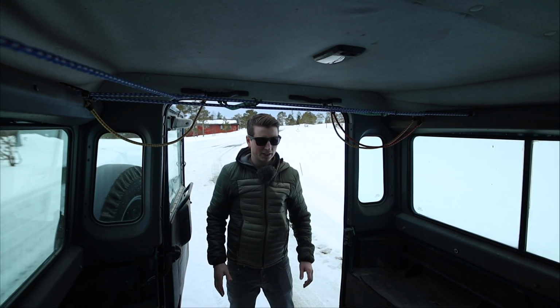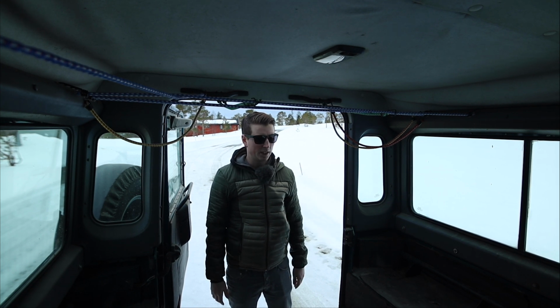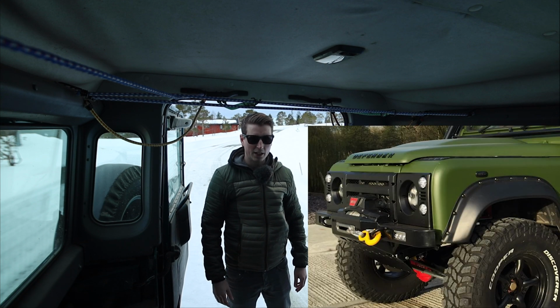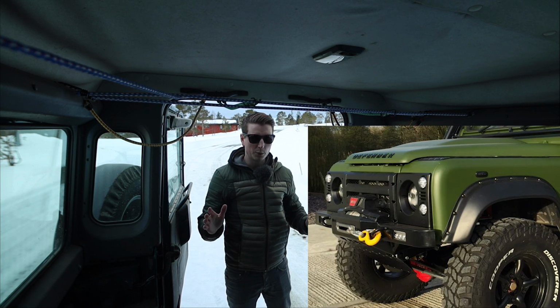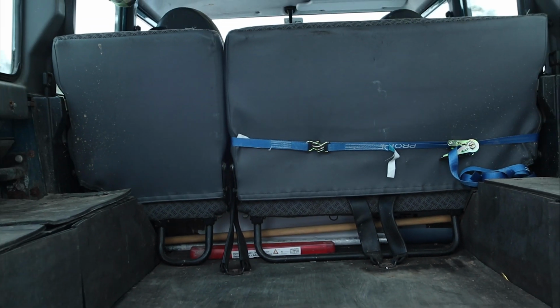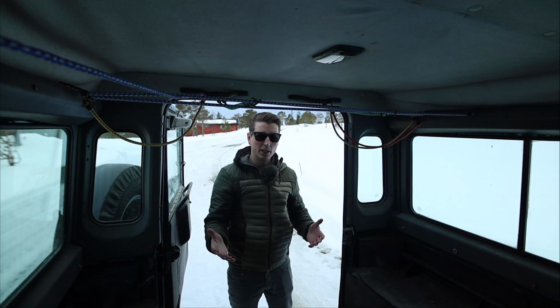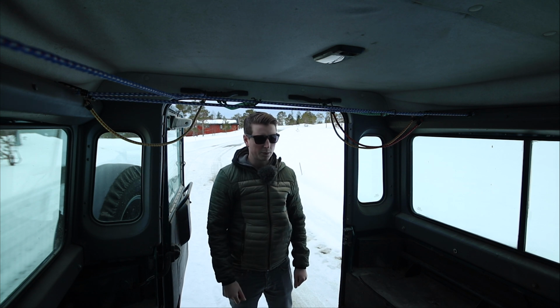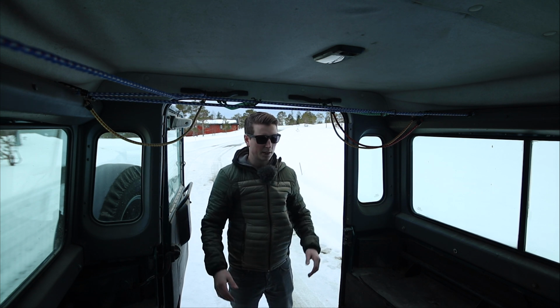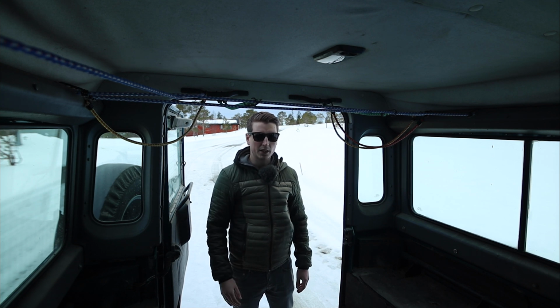So far, I haven't done any upgrades to the Defender, only maintenance that needed done. But that's about to change. I'm going to get a winch bumper and a winch. I'm also going to remove the back seats and make a place to sleep. And try to build something more permanent, where I can keep all my stuff, so I don't have to use the boxes all the time. The boxes have been working great, but I think it's time to go to the next step and start building my overland rig.